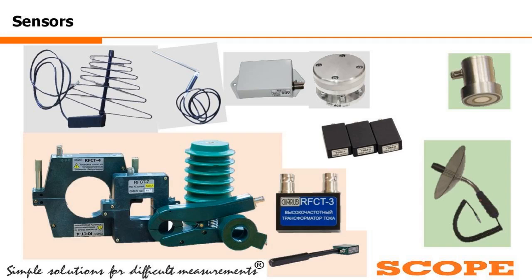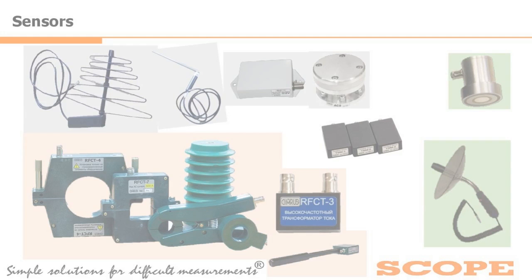So here, if you can see, let me just turn this on. Just a moment. So this is HFCT, this is HFCT, this is HFCT. Here also, all are HFCTs of different types and different dimensions as per the requirement of the customer. And this one that you are seeing is your coupling capacitor. It is actually a miniaturized bushing that is used to measure partial discharges. Generally, it is used in generator monitoring, as well as in offline PD testing as per IEC 60270.